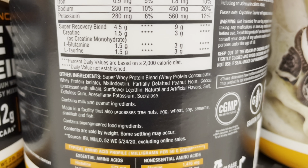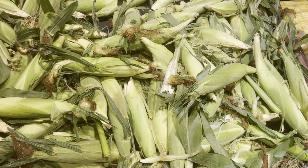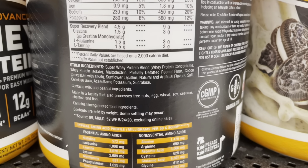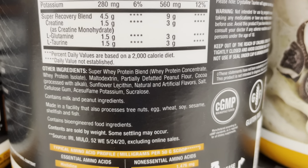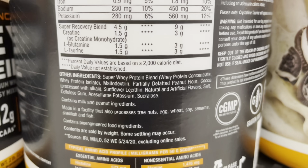And the next ingredient we see is maltodextrin. Maltodextrin usually comes from GMO corn. It's used as a filler just to bring down the cost of the product and increase their profits. It's extremely high on the glycemic index and can actually alter your gut bacteria in a negative way. So I do recommend avoiding maltodextrin if you see it on the back of a protein powder.